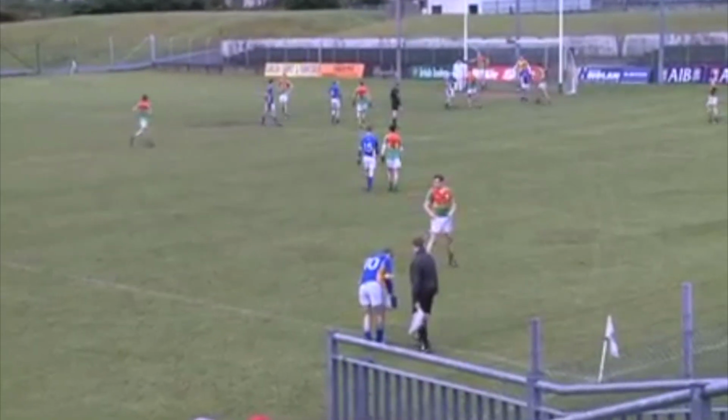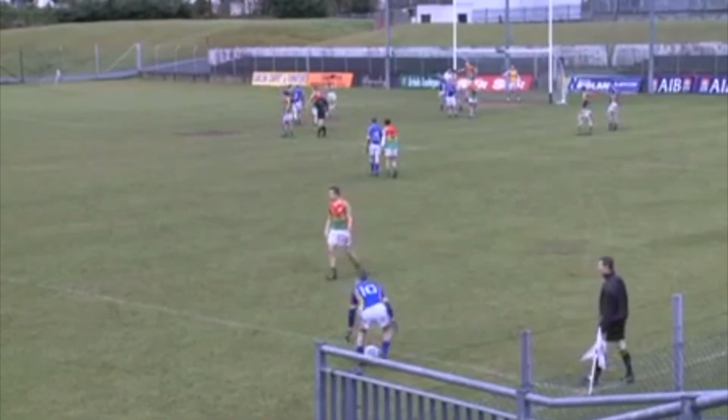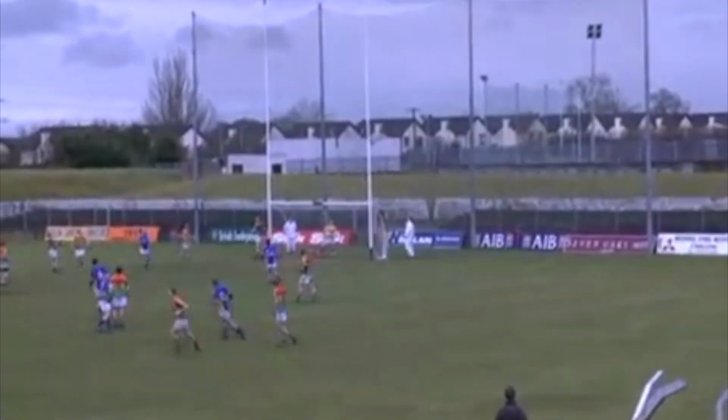Wicklow leading 7-6. John McGrath just about to kick this, five minutes into the second half of this Alliance Football League. Kicks it short. Goes back to Paul Earl. Paul Earl drops it though and has to really recover and go with it. Paul Earl gives the ball back to McGrath again. Can he kick it from there? What a point for John McGrath, back in the Wicklow team.